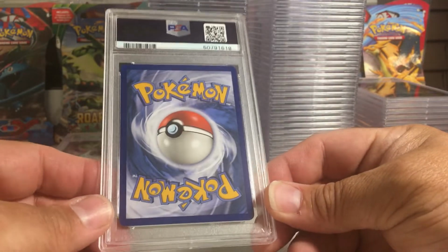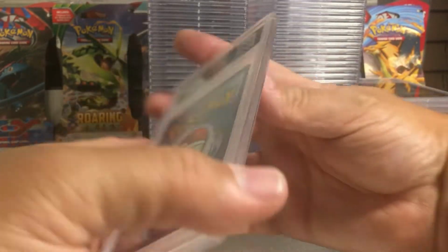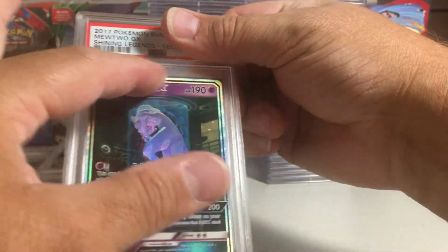Back of this card looks really good. Edges and corners look perfect. It is thicker on the top. Ooh, Mewtwo GX. And you can also tell it's thicker on the top here.